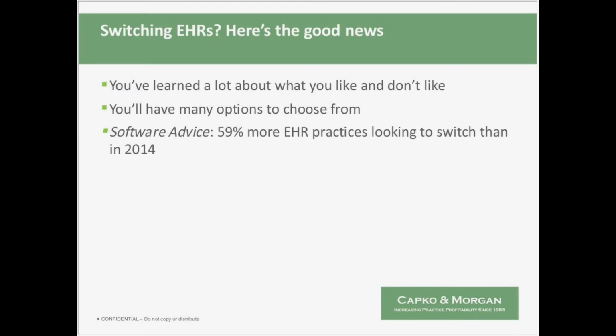Software Advice last year found that 59% more practices with EHRs were looking to switch to new ones than had wanted to do so in 2014. So there's a lot of activity in the market, and that means that the vendors are, as I said before, stepping up their game, and they know that there's business out there to be had, and so that's opportunity for you to get better service and get a system that you're happier with.